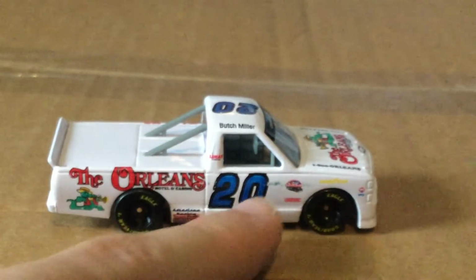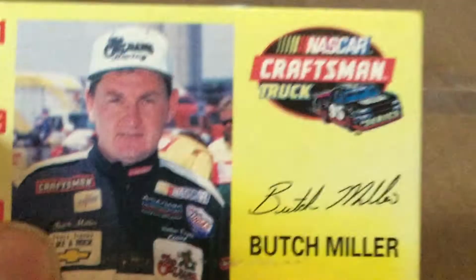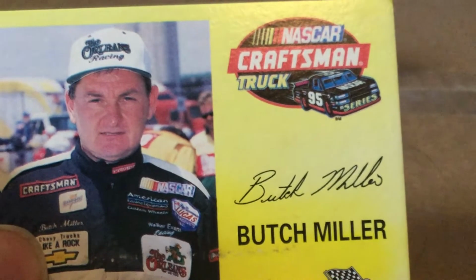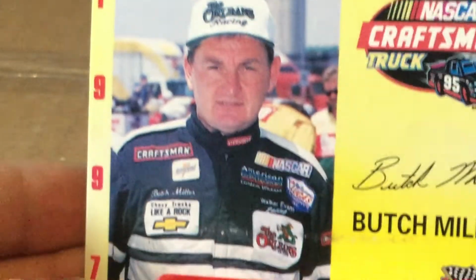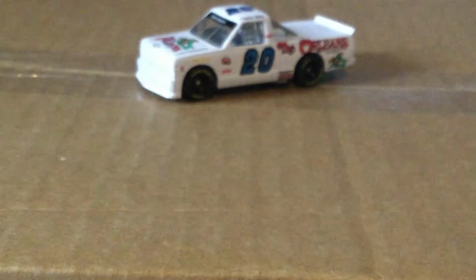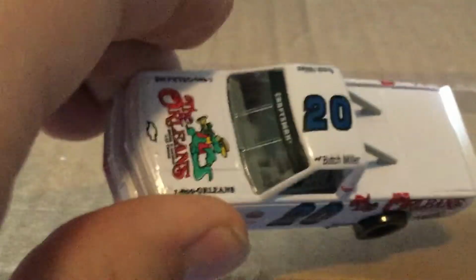And of course it does have some scratches and stuff, but this one was actually in package, so I unpackaged it like that. Very sad, but it does come with a stand. As you can see, it says 1997 edition, Butch Miller, NASCAR Craftsman Truck Series. I do like that it says series right there. That's kind of cool. And a picture of him, and it says 1997 down the side. So, pretty cool there. I don't know who Butch Miller is. I'm not exactly sure how many people actually remember who this driver is, but it's still a very cool truck nonetheless.